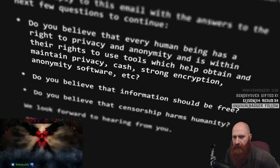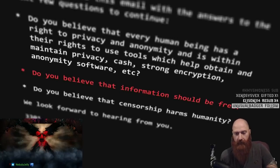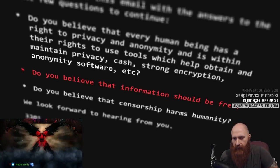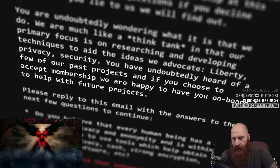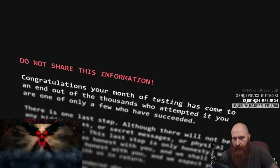But regardless of its legitimacy, I find this question a bit odd. It reads, "Do you believe that information should be free?" Assuming the expected answer is yes, then the very first sentence, "Do not share this information," seems a bit hypocritical.